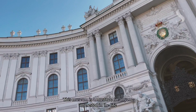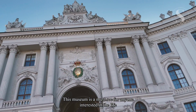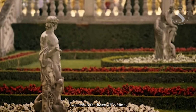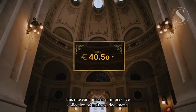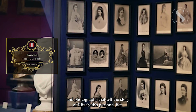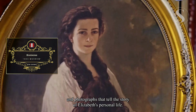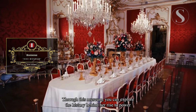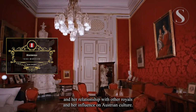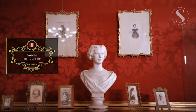Sisi Museum. This museum is a must-see for anyone interested in the life and times of Empress Elizabeth of Austria. Located in the heart of Vienna, this museum houses an impressive collection of artifacts, documents, and photographs that tell the story of Elizabeth's personal life. Through this museum, you can explore the history behind her rise to power and her relationship with other royals and her influence on Austrian culture.